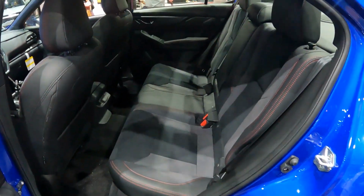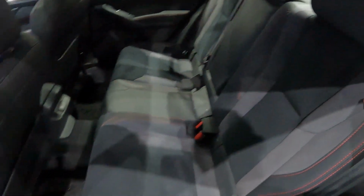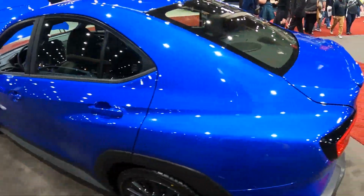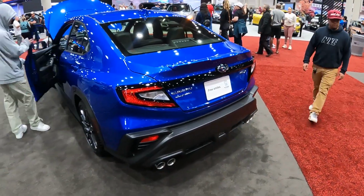From a practicality standpoint, of course, you can fold down the back seat if you so desire, which does mean it is a usable sports sedan. But again, I guess just the part that doesn't make me smile the most is the back.